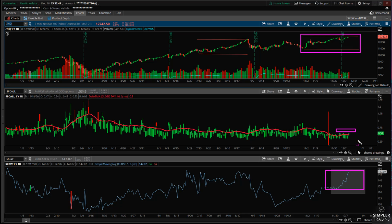Anytime that we have the put-call ratio below 0.7, below this 10-period moving average, that is part 2 of the two-piece puzzle. Nasdaq up here, just showing you the correlation of what tends to happen once these signals start to get exactly what we are looking for. Once they get into these areas, above 135 on the skew, below 0.7 on the put-call ratio, below the 10-period moving average, and the Nasdaq has just climbed.